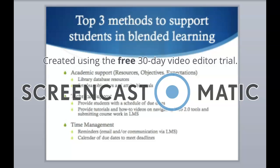Time management is another one. Sending reminders through email and communication through discussion forums via the LMS system that we'll be using, and also keeping a calendar of due dates and upcoming projects on meeting deadlines.